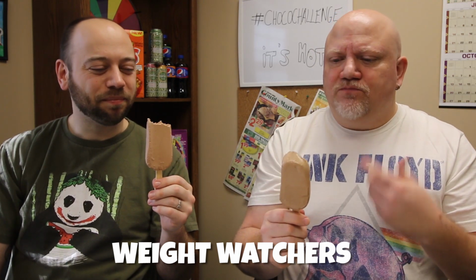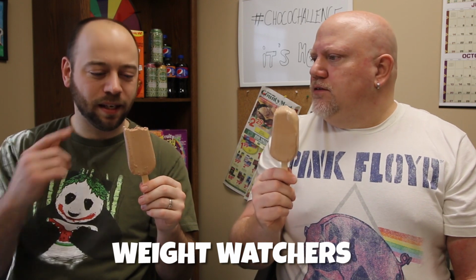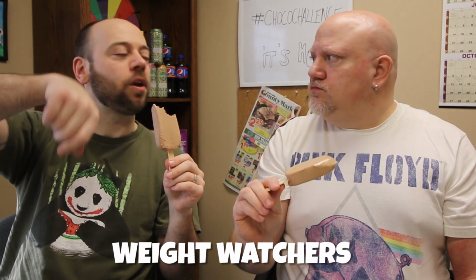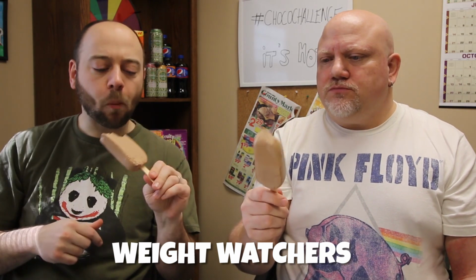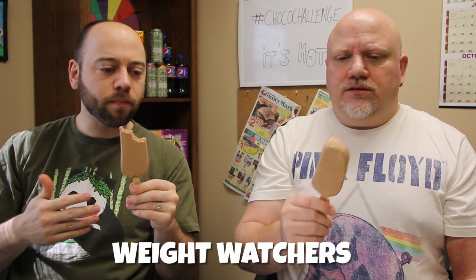It's a different kind of chocolate than the one we've had before. That darker chocolate definitely stood out against this. This is like a chocolate ice cream. This is like a swirl. You get vanilla and chocolate together. It's not bad, definitely, but compared to some of the previous ones.